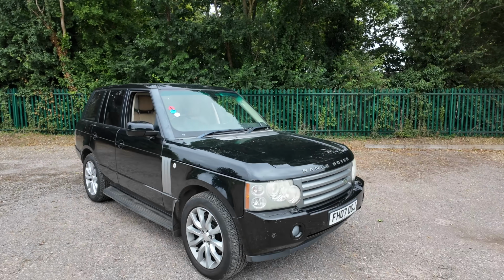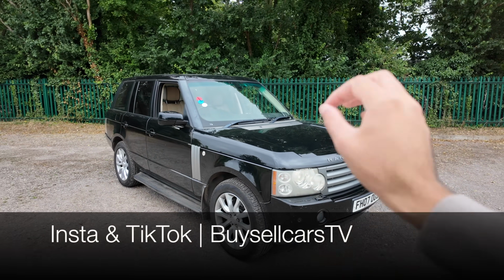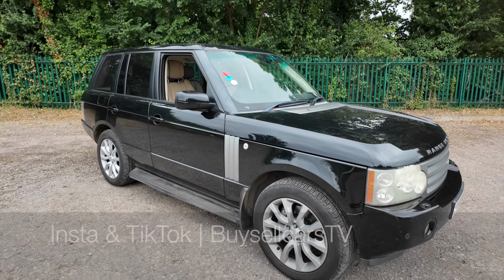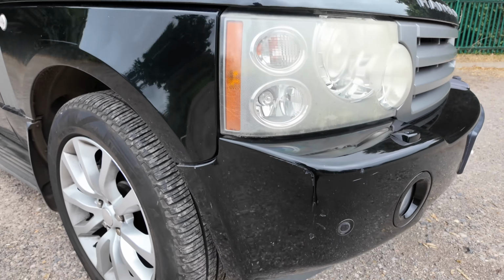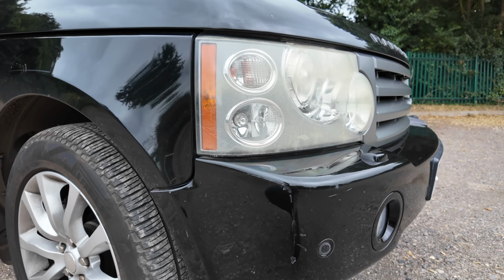So let me give you a quick overview of the condition of this big old Range Rover. It's not in perfect condition. It is a 2007 car with around 120 odd thousand miles, and it has got some wounds along the car. So we'll start down here. Bumper, big old car, you're going to expect to see things like this. We've got light scuffs on the corner of the bumpers.